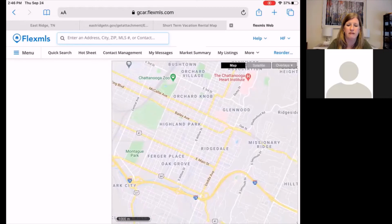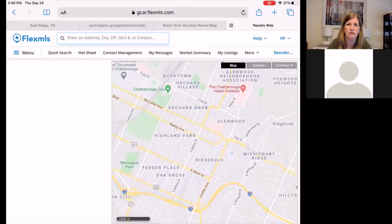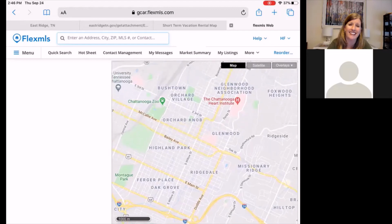And Highland Park started to get really saturated. So some investors have started moving into Orchard Knob. I've seen a lot of investment happening over in Orchard Knob now, and there's still a lot of great deals that can happen there. And also down here in Ridgedale, because it's right next to Highland Park. So we've seen a lot of development with those.